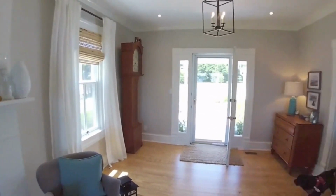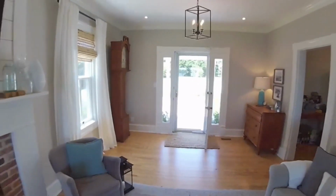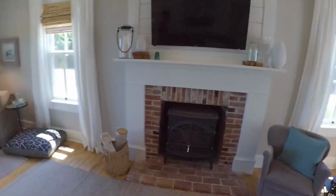I don't really love that door. It's just kind of your run-of-the-mill metal door. I'd love to get something to replace it. Oh, there's bunnies running around up front. Lulu's noticing them.